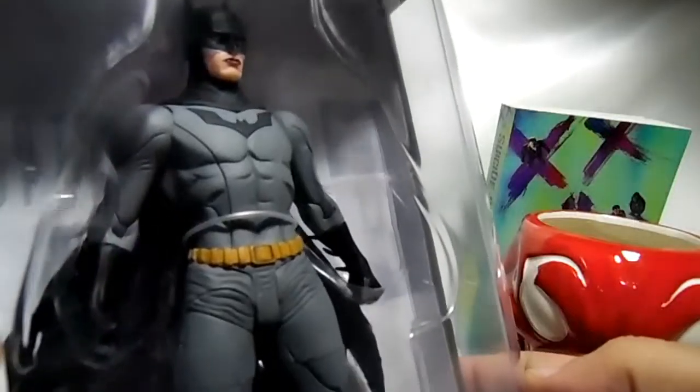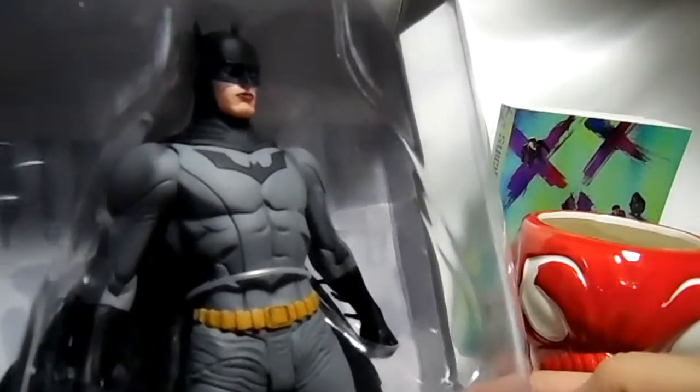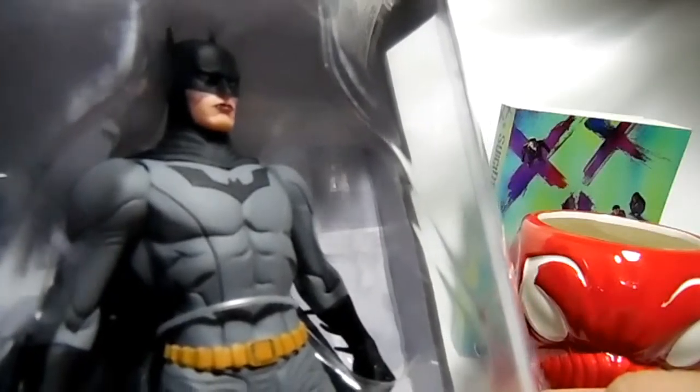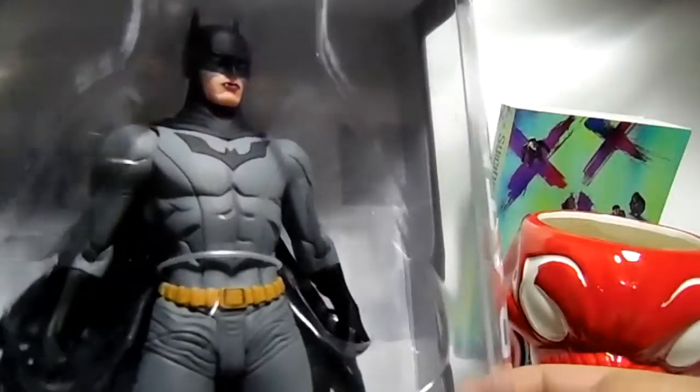Look at that. He looks like he got a little lipstick on, don't he? He's about to go out into the night and get some action. They even made him a little shiny. That's funny.